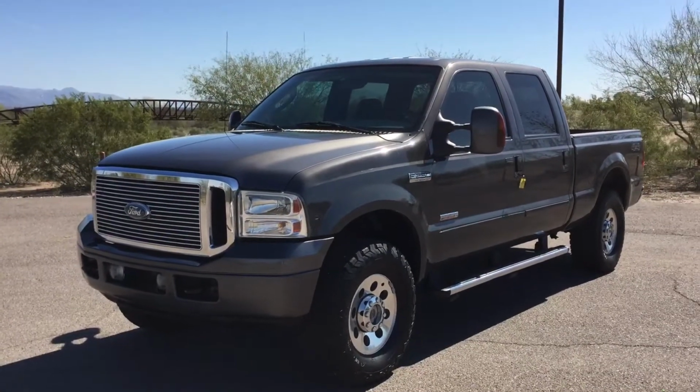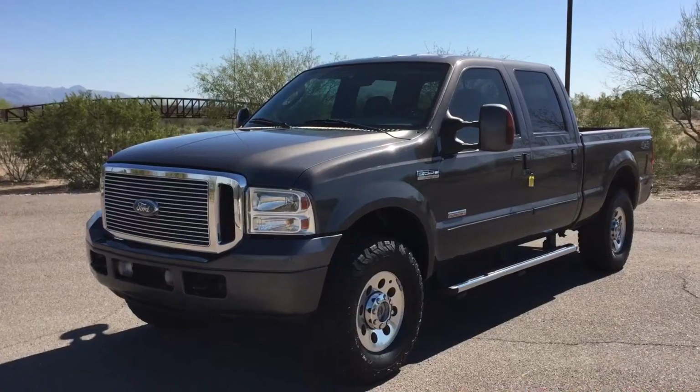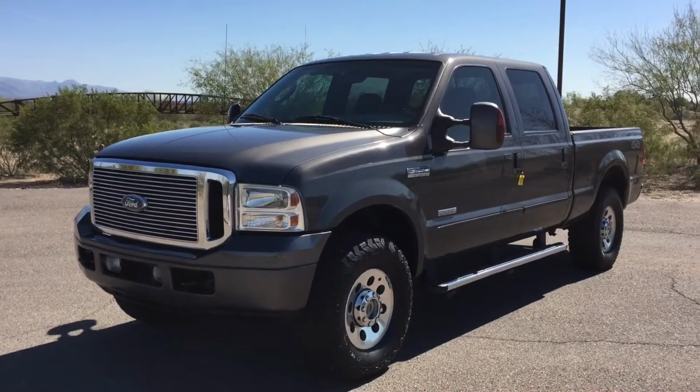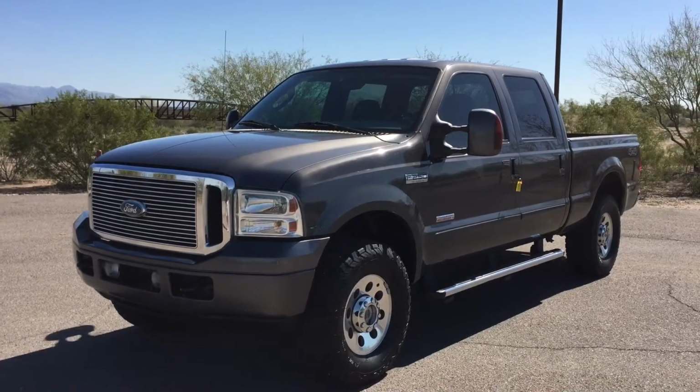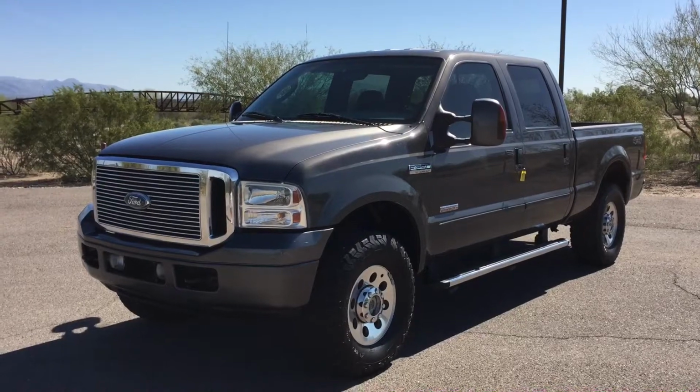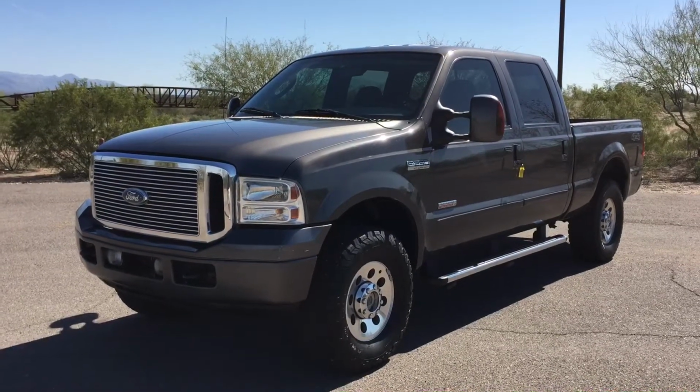We can't tell if there's a flash in the computer, but it runs really good, and the tranny shifts really good. So the only way to know is to buy a tuner kit, about 450 bucks, plug it in and then do whatever you want with it. But I wouldn't do anything with it.